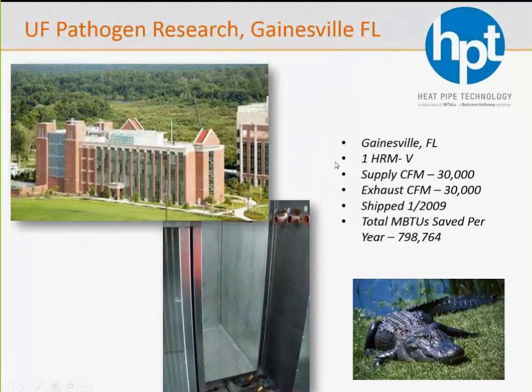This is another example in Florida, 30,000 CFM, almost 800,000 BTUs saved per year. Most of these systems that I've seen, typically what they've done is they've used lab exhaust fans. They'll put the exhaust coil in the lab exhaust, near the lab exhaust fans, and then have another dedicated outside air unit with the supply coil, so you're able to do energy recovery in most of those environments.